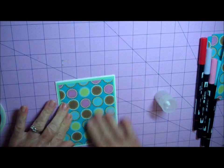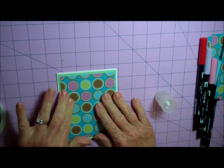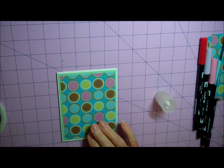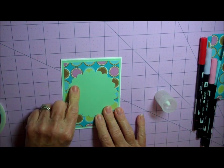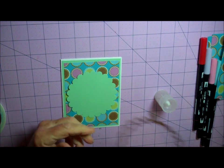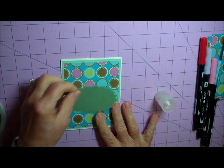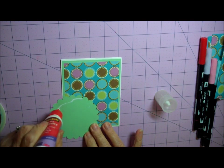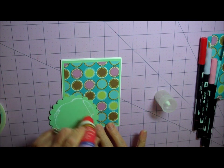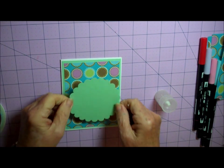Okay, I have my camera on a tripod now. I had it mounted above my head before, so I'm wondering how it's going to make out. Now I have a circle, and I used a Nestability circle here, and I thought it was kind of cute because it kind of matches the circles that are on the card. And I'm not going to puff it up because I'm going to put it in the mail. So we'll just tear it down.